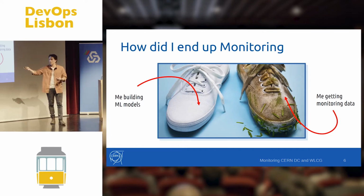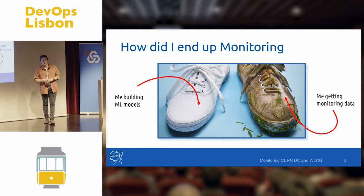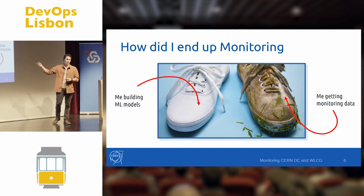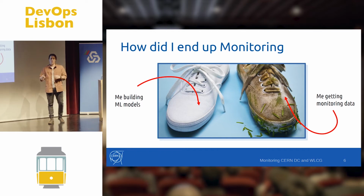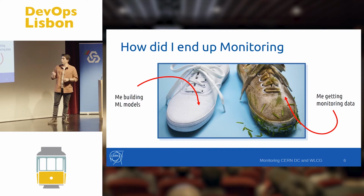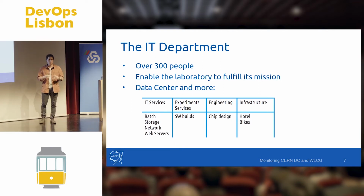So basically this was me doing my master thesis. I was the left shoe, pretty pure as an angel, but eventually I'm getting dirtier. This is me getting monitoring data. It can be a bit dirty, but still a lot of fun, with a lot of data integration happening at my job. Ricardo also already gave a pretty nice explanation of what CERN does.